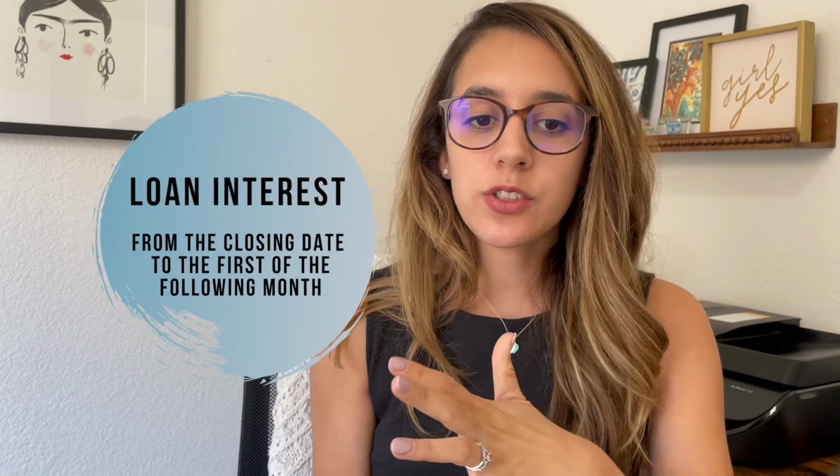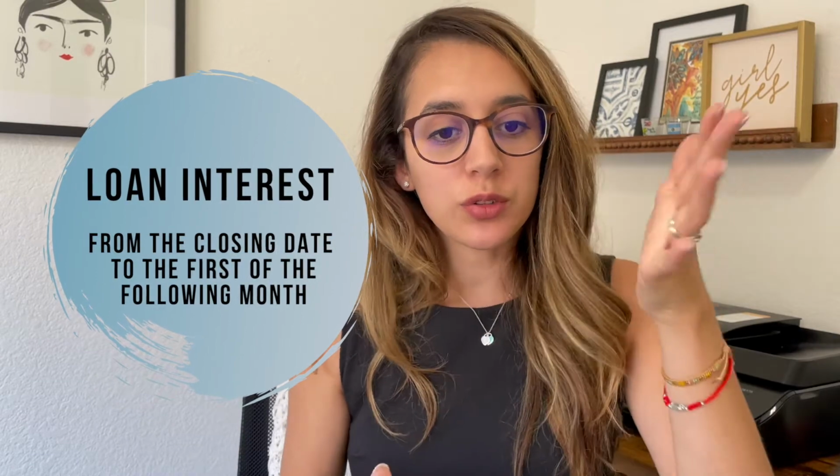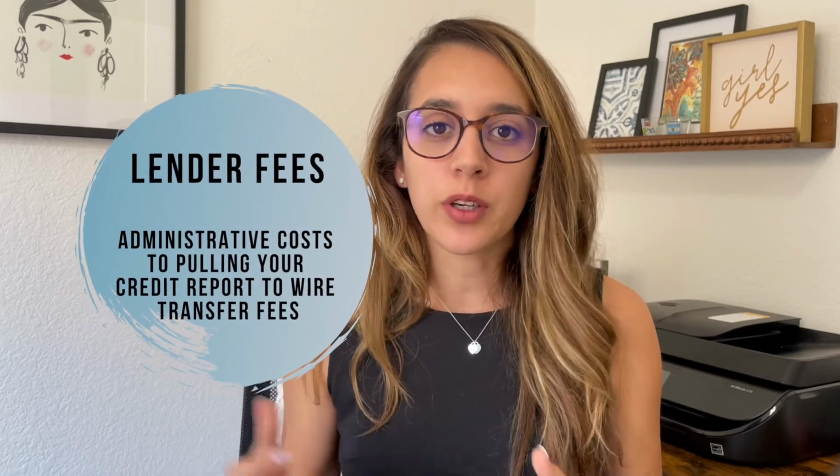So the loan interest is something that you'll need to pay prorated from the closing date to the first of the following month. Lender fees is definitely one of the reasons why I tell a lot of my clients to shop around with different lenders.